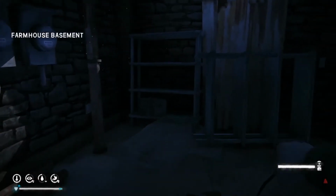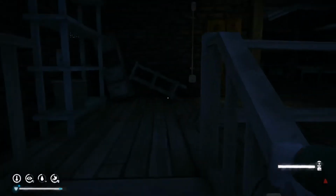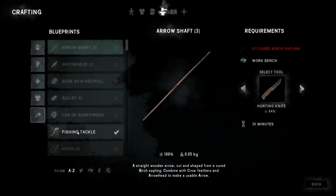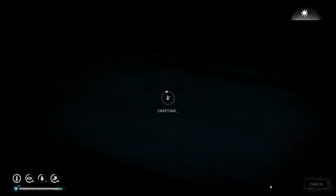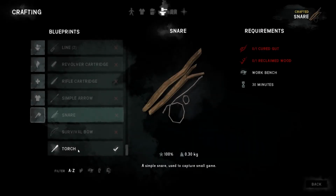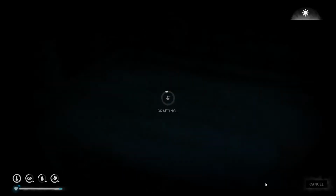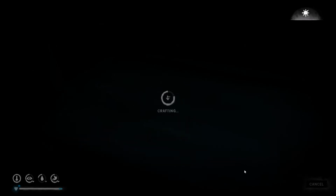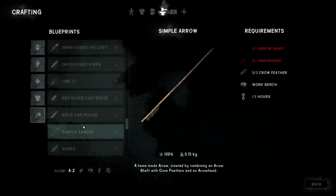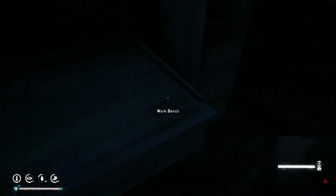Go down into the creepy basement. Alright, workbench. Snare. Good. Okay. Another fishing line while we're here. Fishing tackle. What does it take to make? I think line is based on gut. Yeah, I need cured guts. Okay.